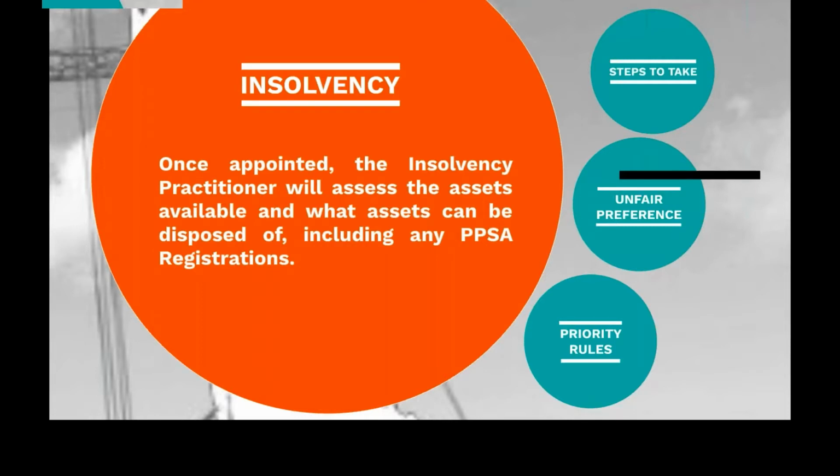And this is where the PPSA really comes into its own when an insolvency event occurs. And by insolvency event, we mean an administrator or liquidator is appointed. We've acted for both creditors and insolvency practitioners, and we've seen both sides, and we've got good ideas, and we know the pain points for both.